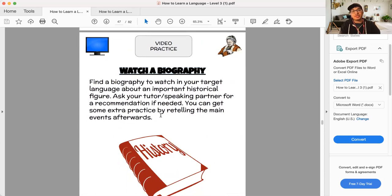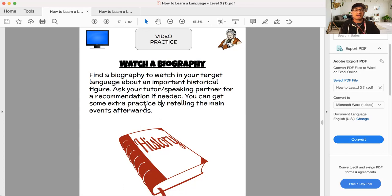Of course, it has to be in your target language. It could be about someone that's related to the culture of the country in which the target language is spoken. So if it's French, maybe you watch something about a famous French person, could be, but it doesn't have to be. It could be about any individual.